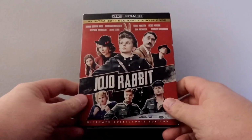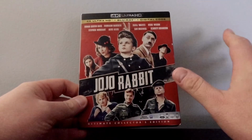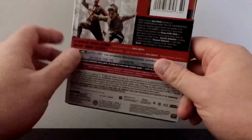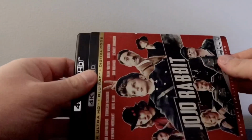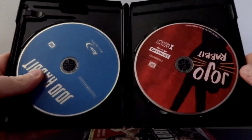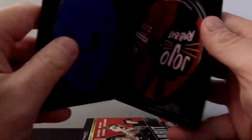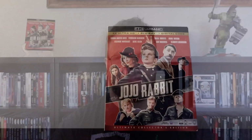All right, we have the Jojo Rabbit slipcover edition, no exclusives or anything like that, so this is basically what we get in all the stores. And here we have the back cover and our spine, and real quickly, same thing pretty much, front and back, and just a black case, and a little bit of artwork there on the Ultra HD version. So, all right, that's it for Jojo Rabbit. Let's talk about the picture quality and the audio.